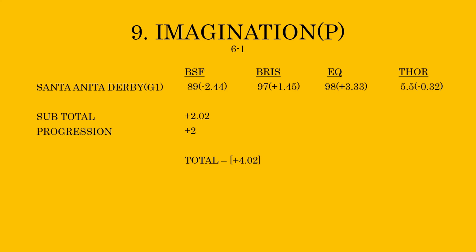So you take all that together, he gets a plus 2.02. We're going to add plus 2 for progression because I do think he's going to run a big race. Whether or not it's good enough to win the Preakness, not sure about that. So he ends up with a plus 4.02.